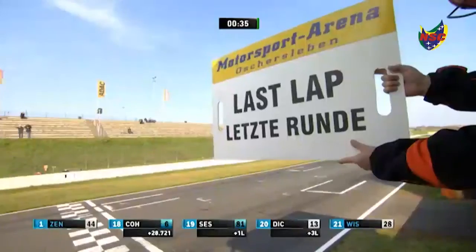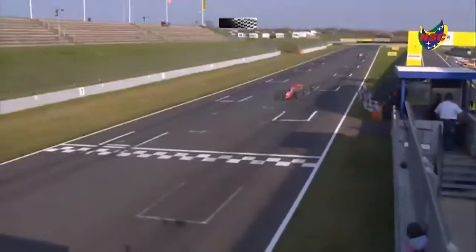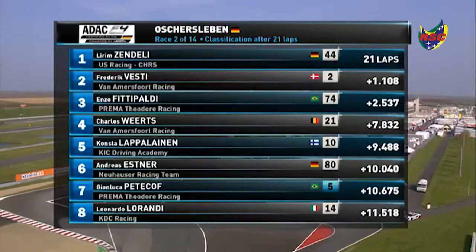And now Tom Beckhauser is under pressure from the hard-charging number 27 car of David Schumacher, who, of course, we saw on the podium at the end of race 1 as best of the rookies. But Lirim Zendelli makes it 2 out of 2 from Frederik Vesti, who takes P2. Enzo Fittipaldi is P3. So 2 out of 2 for this young man.